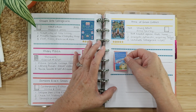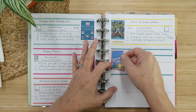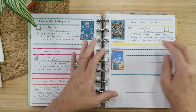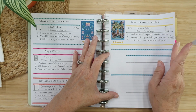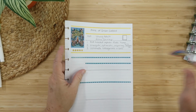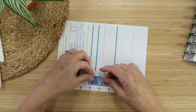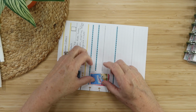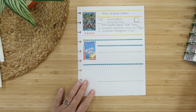So I find my book covers just by Googling them, and I pull them off, and then I just size them before I print them. That is not straight. Let me take this page off actually. Might be helpful to do that because I'm going to have to write anyway, and then I can use these lines. So I just Googled them, and there we have it.